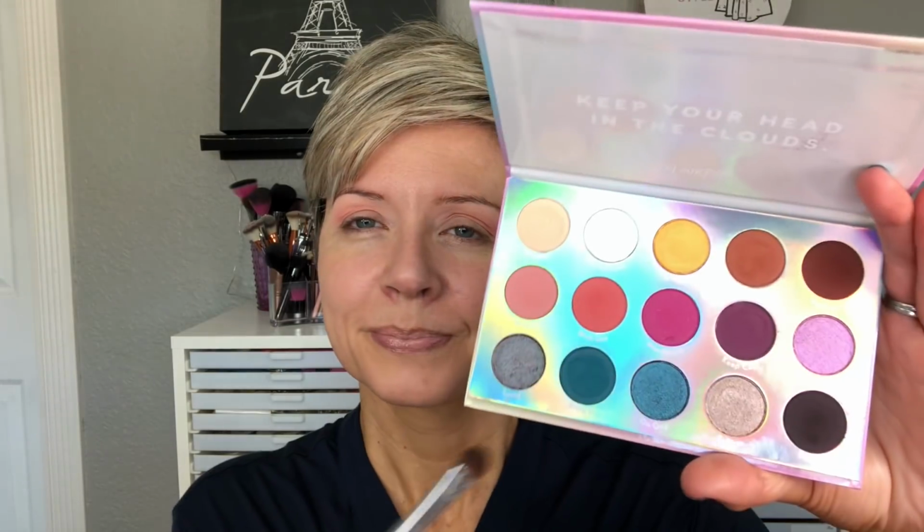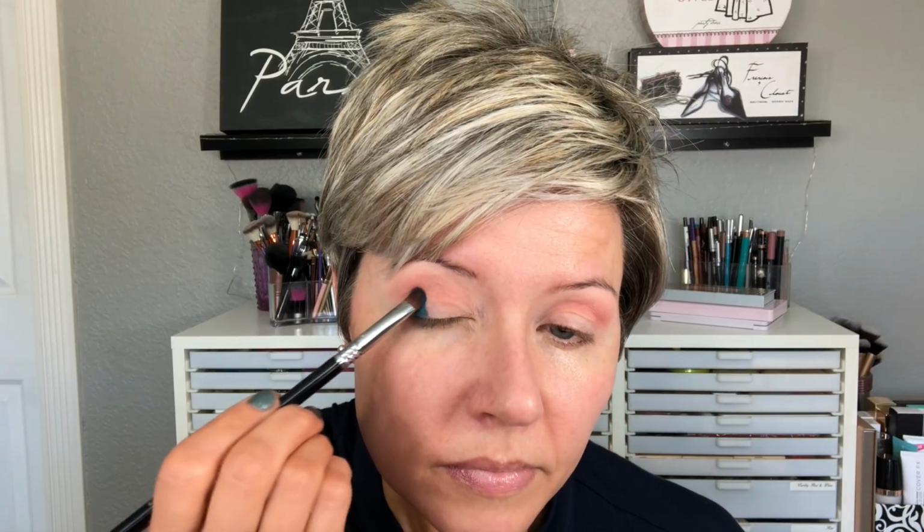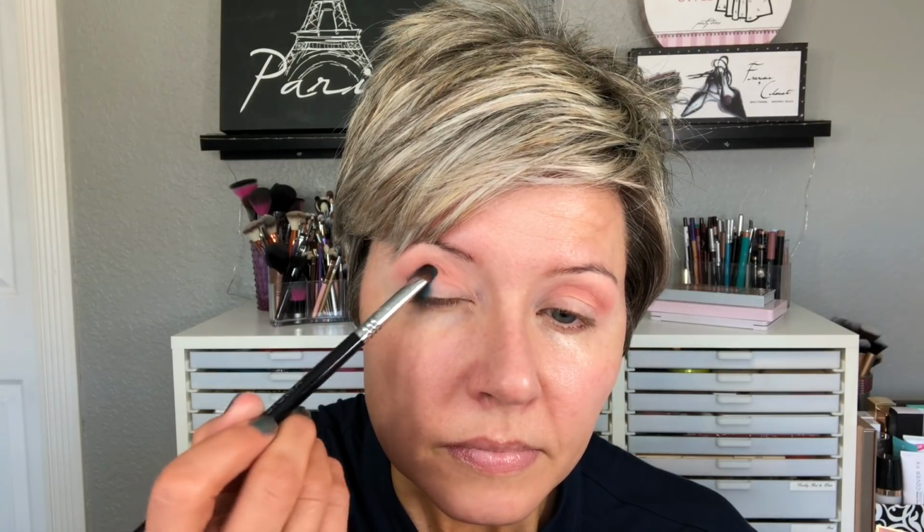This is just going to give us something to blend our bright shade into, which we're going to go into now. This is the shade Bring It, and I'm using the E57 from Sigma, and you are going to see the pigment power of this shade. Oh my goodness. Wow, look how bright that is. So I am just tapping this on, keeping it really just from the crease down to the lash line and creating almost just a straight kind of line of shadow.